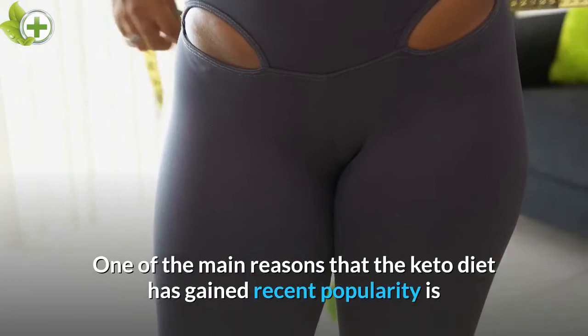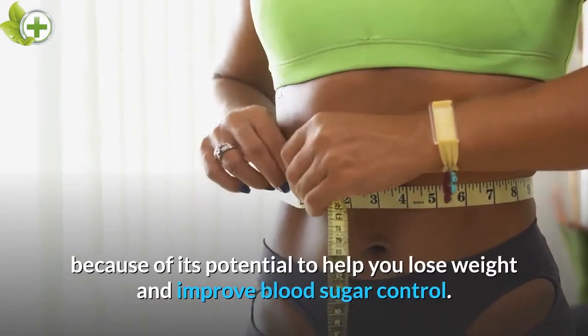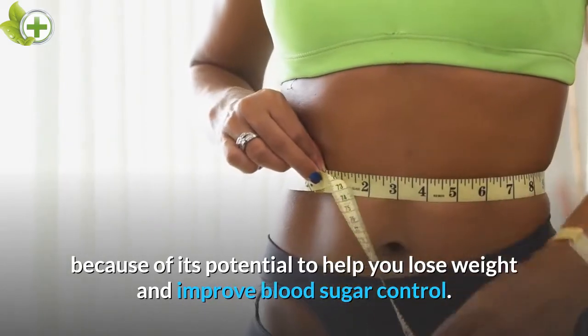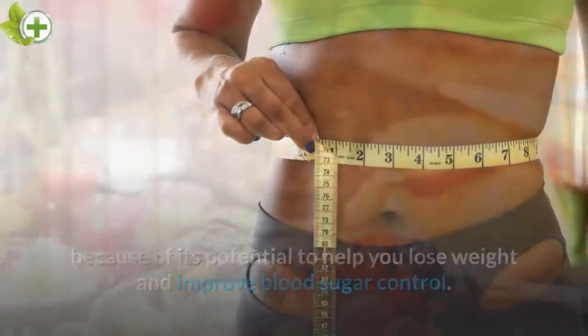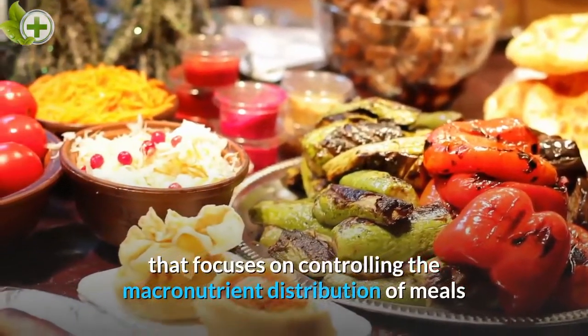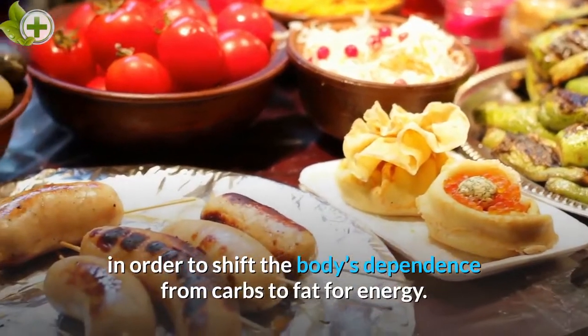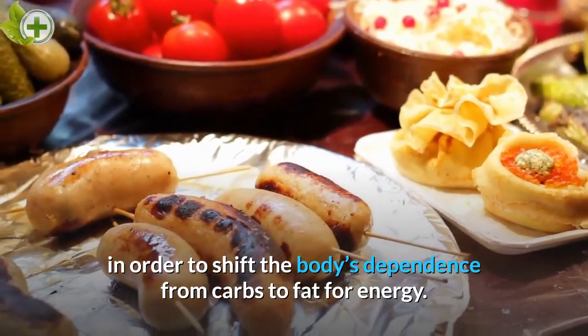One of the main reasons that the keto diet has gained recent popularity is because of its potential to help you lose weight and improve blood sugar control. To conclude, the keto diet is an eating plan that focuses on controlling the macronutrient distribution of meals in order to shift the body's dependence from carbs to fat for energy.